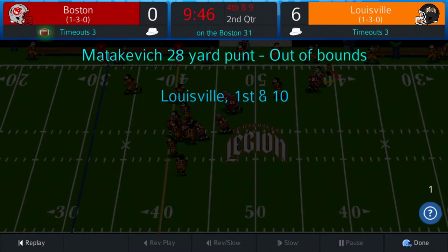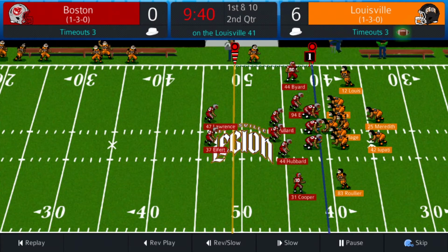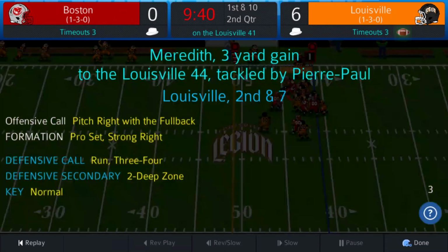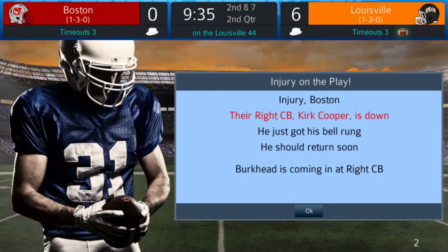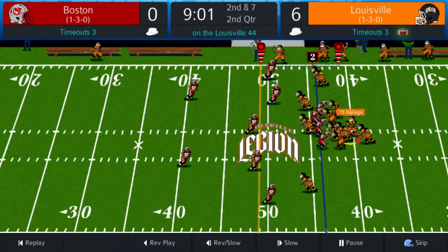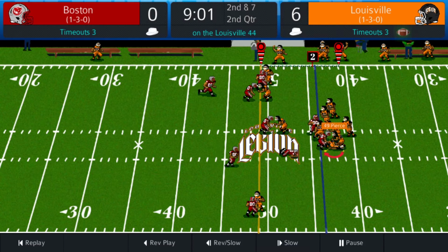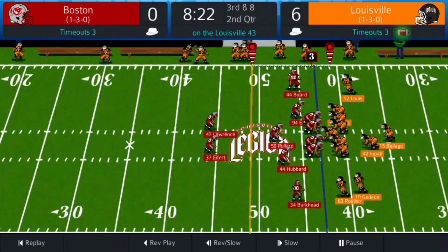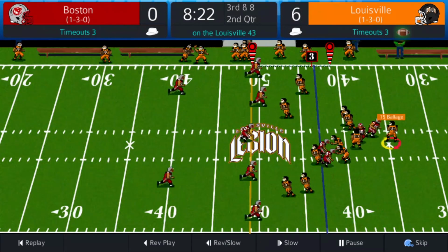This time, a less than favorable punt, getting it to the 41-yard line. Decent field position for Louisville. A 3-yard gain after the run. Cooper, another injury. Boston's defense is getting a little beat up at the moment, but Pierce getting stuffed behind the line. 3rd and 8. A stop here would do wonders for Boston's esteem.